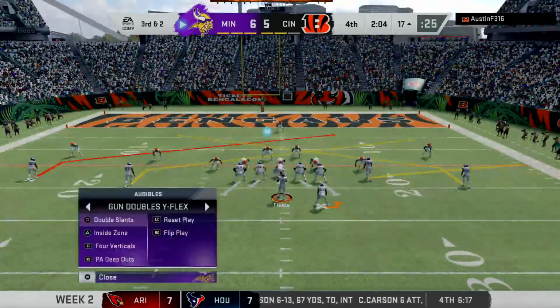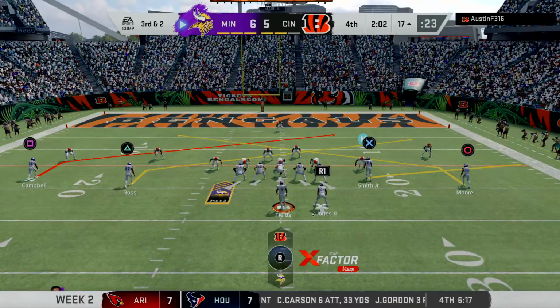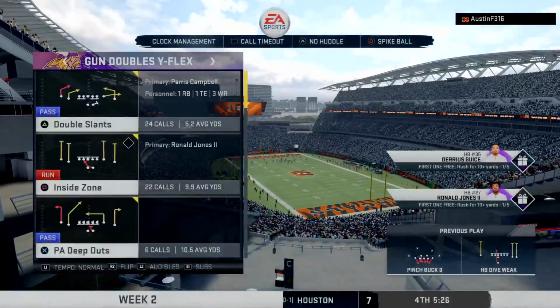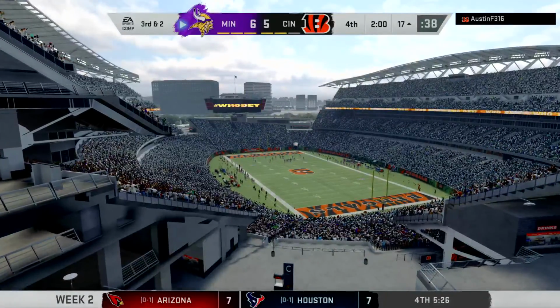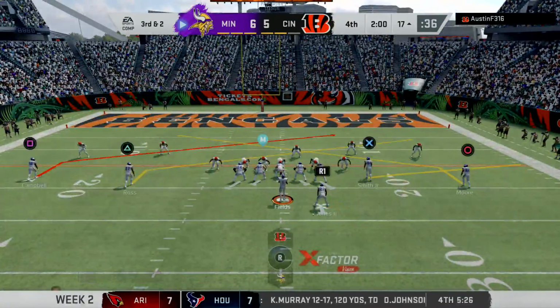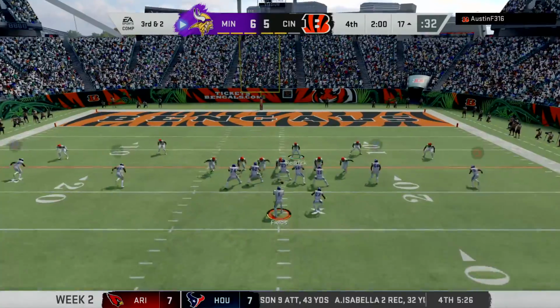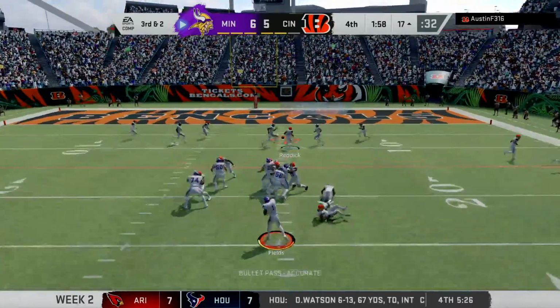This is 3rd and 2, maybe the biggest play in this football game. Fourth quarter, 2 minutes on the clock in a tight 1-point game. So the Vikings in possession of the football as we get you reset. They've got a 3rd down, but they are in field goal range already.